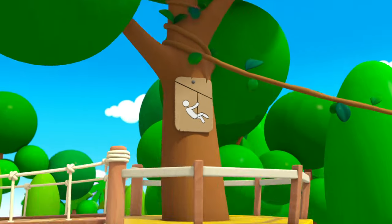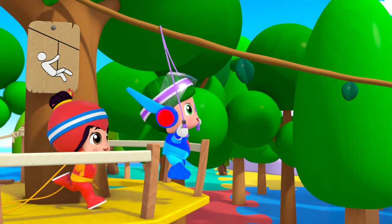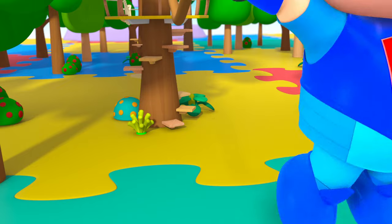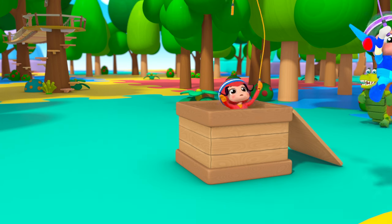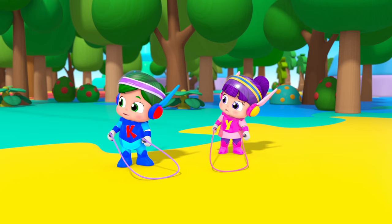Everybody zip line, whiz, whiz, whiz! Through the jungle, off you go! Zip line, whiz, whiz, whiz! Watch out for the traps! Zip line, whiz, whiz, whiz. Through the jungle, off you go. Watch out! Oh no, you fell into a trap.